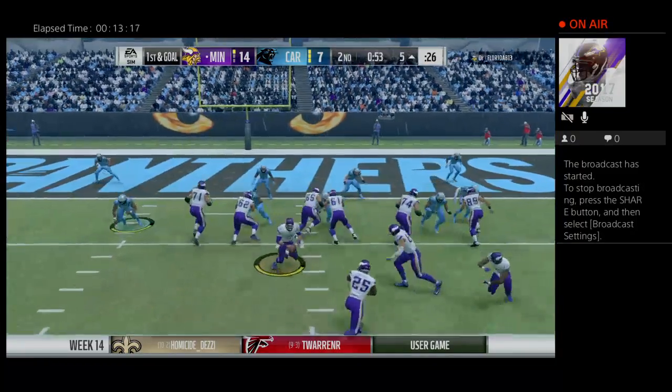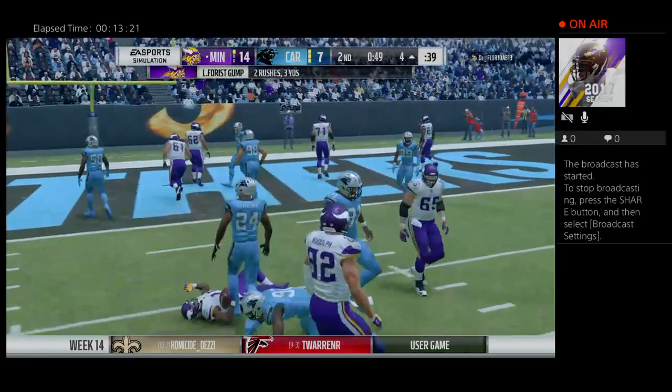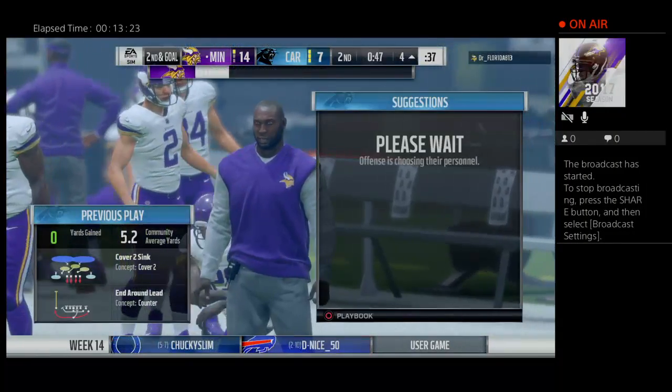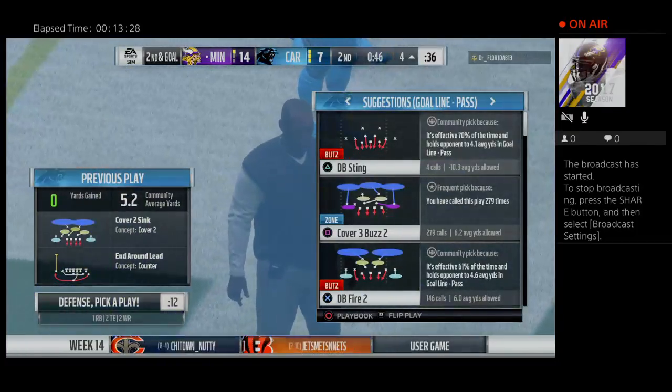Murray the lone setback. Oh, how about this on 1st and goal? And he's maybe going to get this back to the 4, but that's about all. No gain on the play that time, and it sets up 2nd and goal.